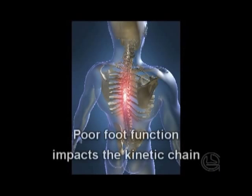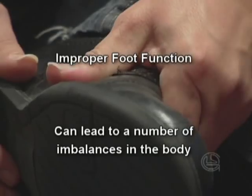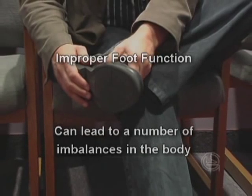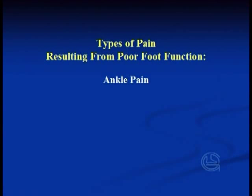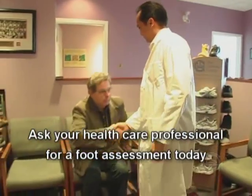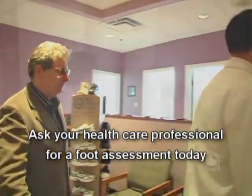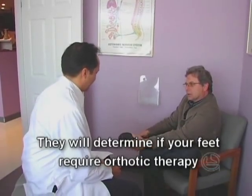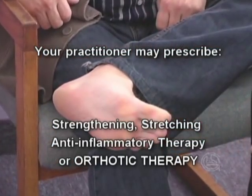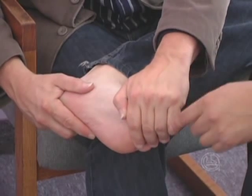When the feet do not function properly, everything they support is in danger of being impacted as well. In fact, other than foot pain, the most common types of pain that result from faulty foot mechanics are ankle pain, shin pain, knee pain, hip or lower back pain. Ask your healthcare professional for a foot assessment today. They will determine if your feet require help to function the way they were naturally designed to. Strengthening, stretching, anti-inflammatory treatment, and orthotic therapy are some of the methods of treatment that may be prescribed for you.